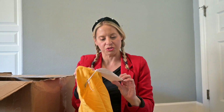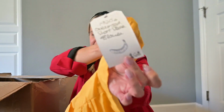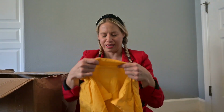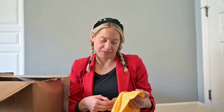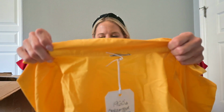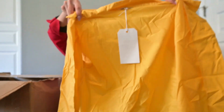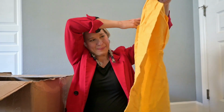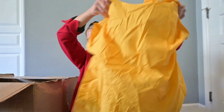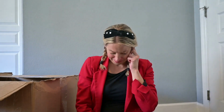This is nice and bright with a tag. 1960s golden short sleeve blouse for $68. I don't know, somebody had a vintage sale, I'm guessing, and they tried to pretend something was more expensive than it is. Can I make it pass for $68? Interesting. You put a price to something and then all of a sudden people think it is expensive.